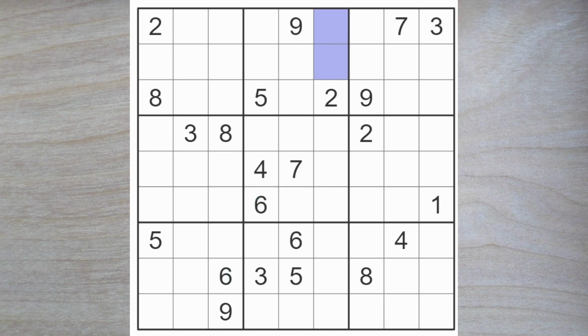6s must go here or here. 9s here or here. 8s here or here. 2 blocks down and over. We found our first digit, didn't we? Finally, a 2 now goes here or here. And here or here. 3 blocks over, therefore 3 goes here or here, blocking up. This 3 blocks up. 3 must go here or here.